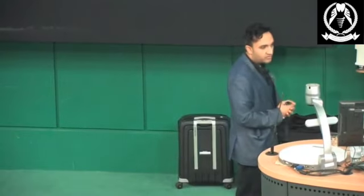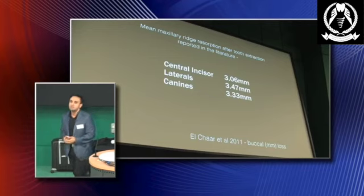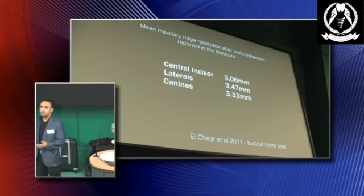The significance of these 3 millimeters comes from an interesting data set from some clinical evidence by a chap called Chappuis in 2011, when they measured the average amount of bone loss that occurs when you take out a front tooth, so a central, a lateral, or a canine. And they discovered that in the first 6 months, over 3 millimeters of buccal bone loss occurred in these teeth.